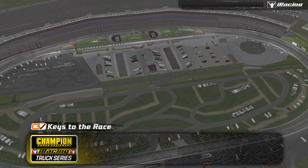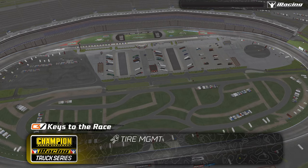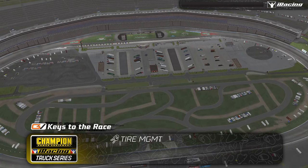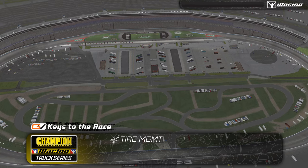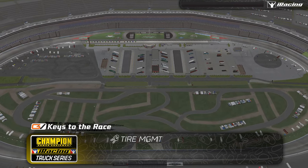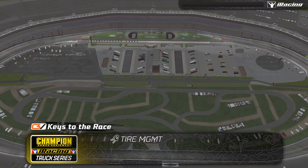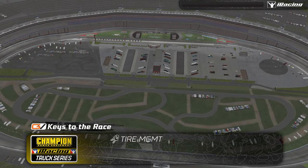Let's take a look at the keys to the race. What is it going to take to win this race? We're getting ready to find out. Of course, tire management. That's an interesting way to spell that word. Tire management is going to be a big deal here tonight. I've heard that on the longer run, the truck does tend to get very loose. Also, when you're running different lines, I think that tire wear is going to be line sensitive. So going to keep an eye on that.